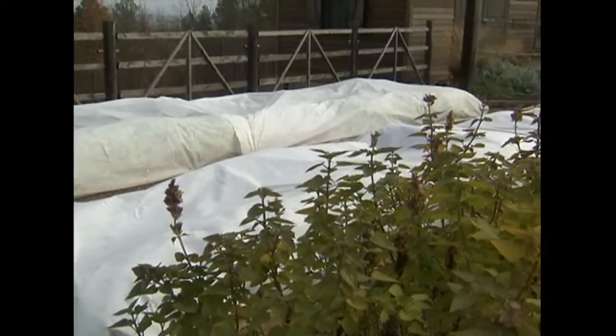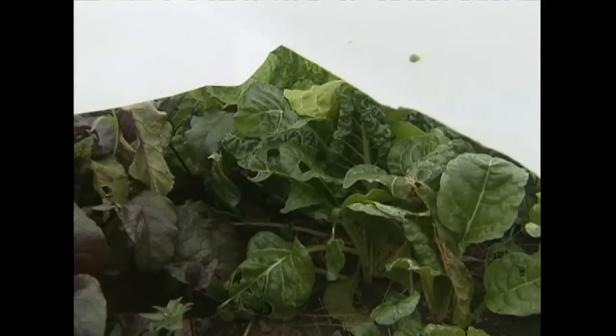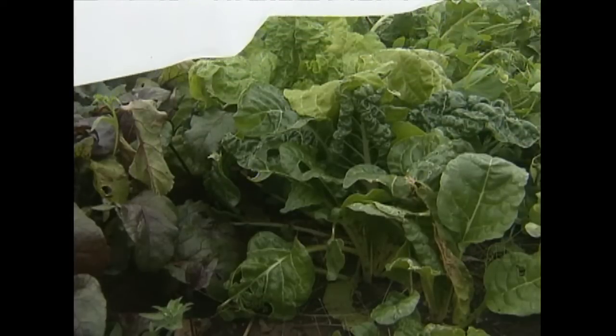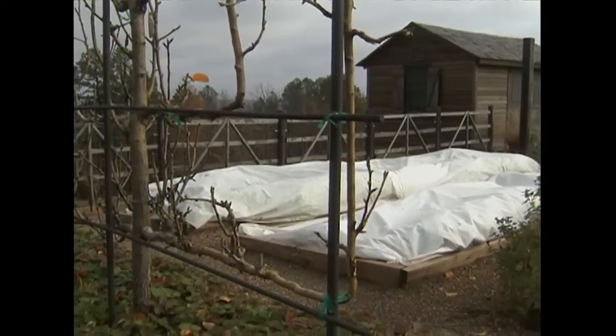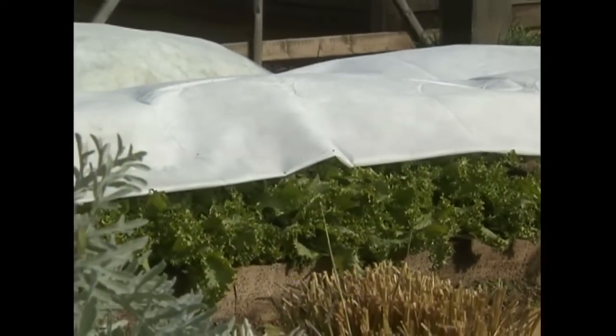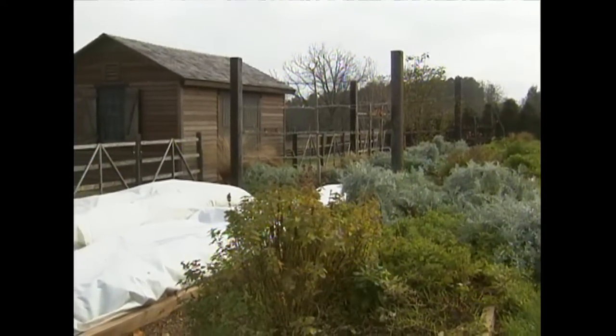The other benefit you're getting by covering these plants is this blanket is actually capturing heat energy that's being released from the soil. So it's that overall greenhouse effect that you're creating that helps stimulate the plant growth. For me, I use it in the fall to extend my crop into the winter, as you can see here, but also it's very handy in the spring when I want to try to get a jump on things.